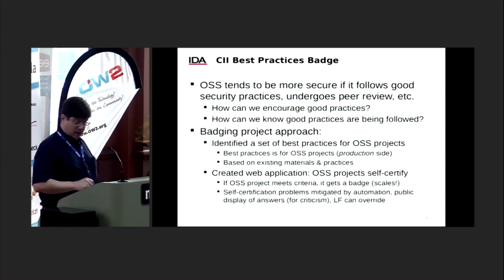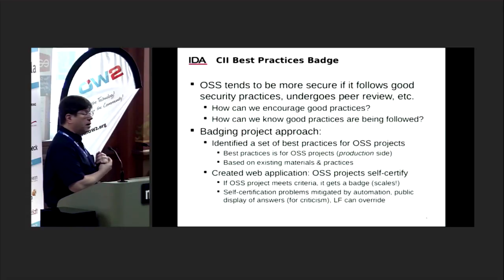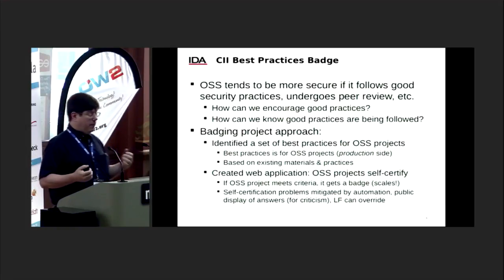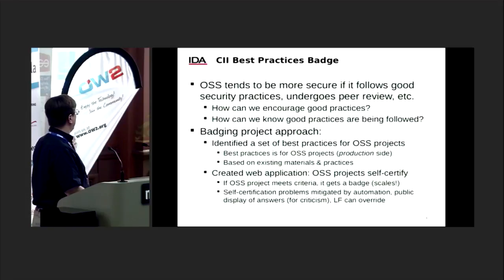Okay. All right, so open source software, I think you will be unsurprised to know, tends to be more secure if it follows generally good security practices and undergoes peer reviews. But how can we encourage those good practices? In fact, how do we know what those are? And never mind, how can we know if they're being followed?